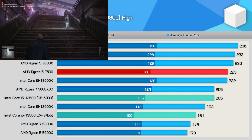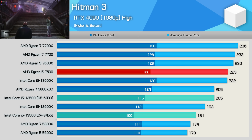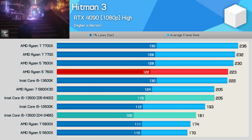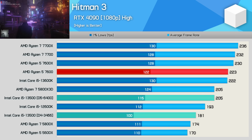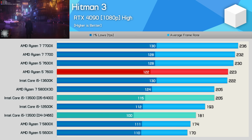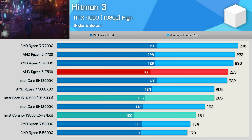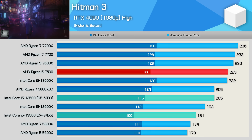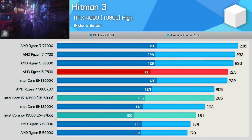The Hitman 3 performance, while very good overall, is a bit lackluster when compared to the 7600, which matched the 13600K, at least for the average frame rate. Again, DDR5 did provide the best results, boosting the average frame rate by 13% to 205 FPS, the same performance delivered by the 5800X3D, and this saw the 13500 trailing the 7600 by an 8% margin.